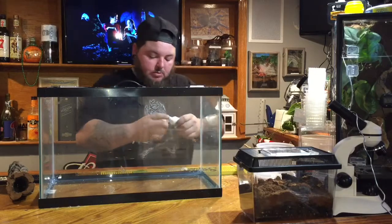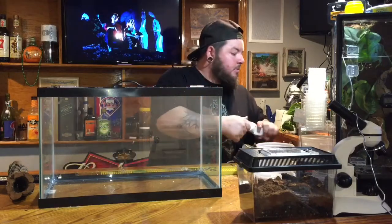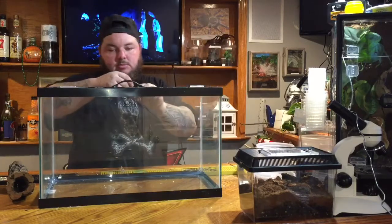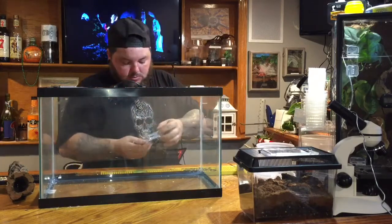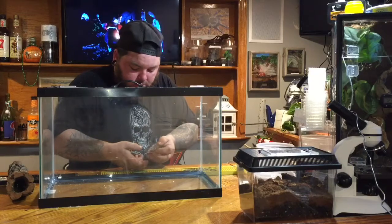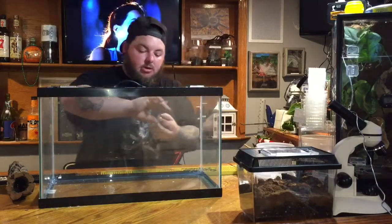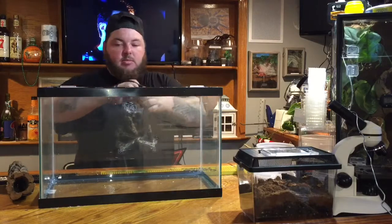Alright, and then like I always do, I will take a bead of hot glue around the edges just to give it that instant hold while the silicone sets up. That way you can just slide it on. You know it's lined up. You don't gotta worry about it.